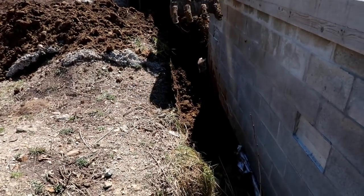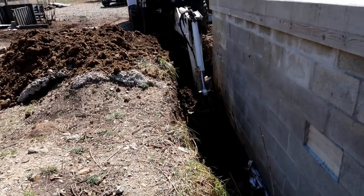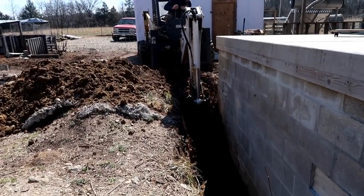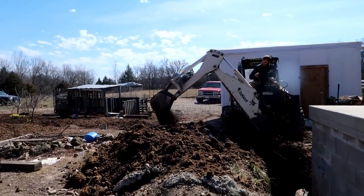We did a bunch of leveling and the footer by hand, and boy, that was enough. Well, that's a scoop there, look at that. Nice.